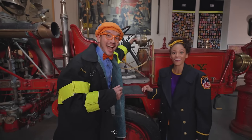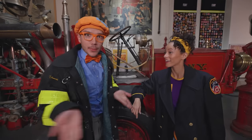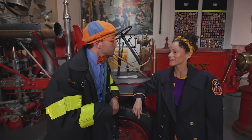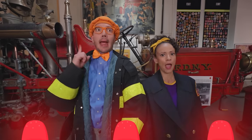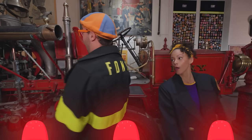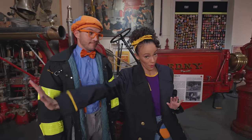Whoa. Wow. That's awesome. Yeah, that's a siren. It would tell people that there's a fire. Now sirens sound like woo, but not back then. They sounded a lot different. Loud noises are important to let people know that something very important is happening and to be careful and get out of the way.